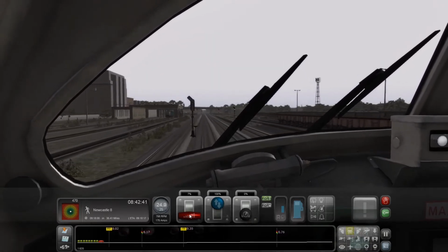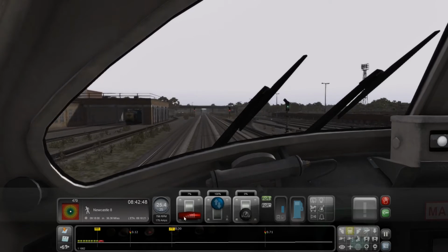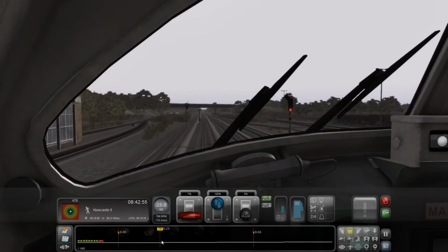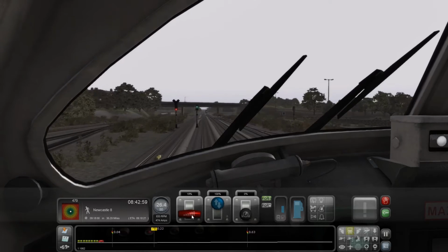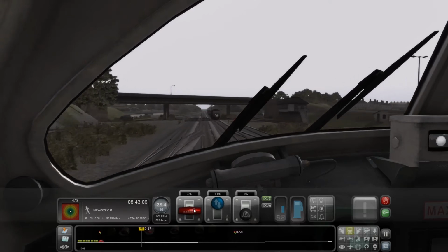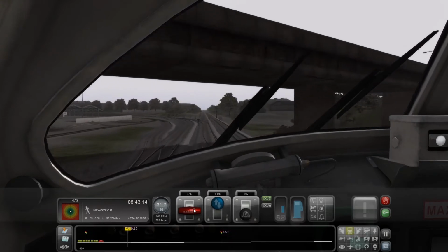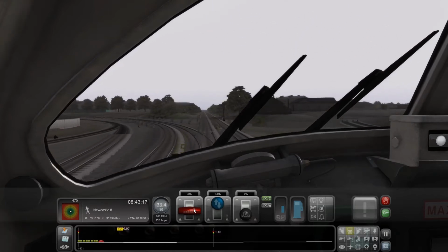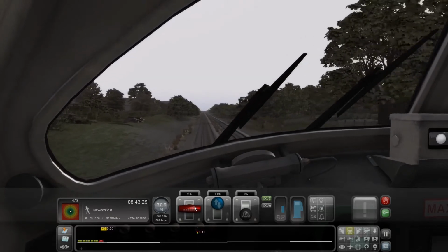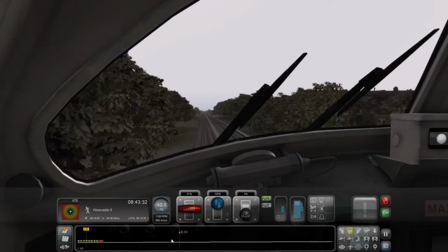So as you can see, we had to negotiate some points there. And again, we need to be careful because we can't speed up until the whole train is within the new speed limit. We don't want to speed up too much because we know we've got a 70 coming up. So I'm going to aim to get to 70 rather than 80. And as you can see, we're going uphill again as we head towards Newcastle.